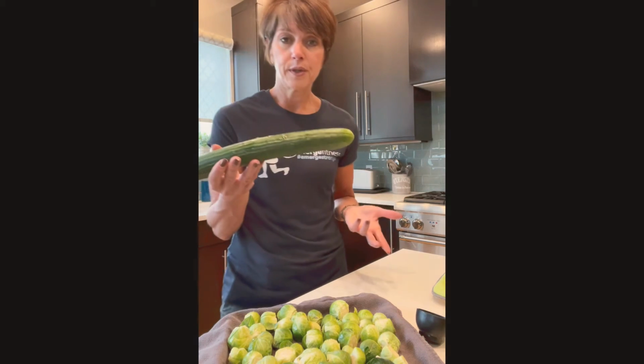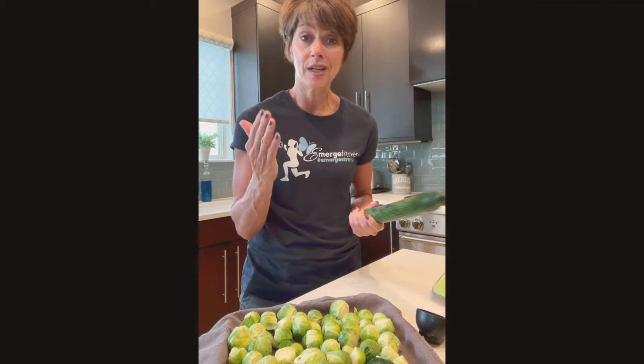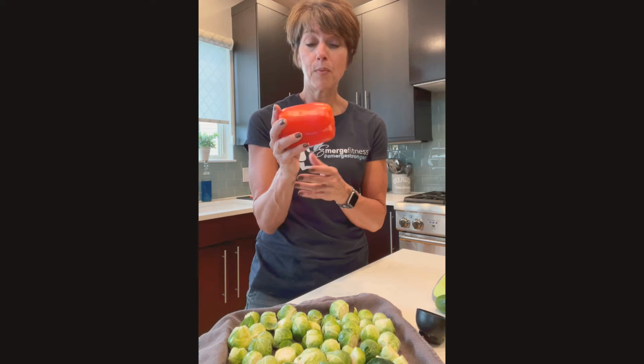Next, I have a cucumber, okay? That's for one of the recipes, but I washed it and it's ready to go. So I can chop it up and use it in that recipe when it's time. The other thing, I have a bell pepper.